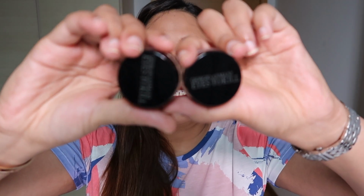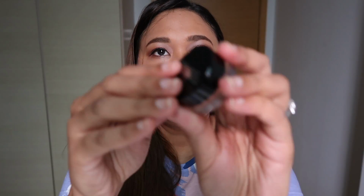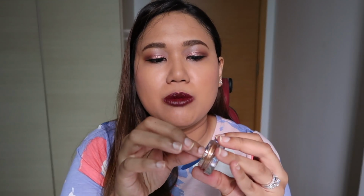Okay, so let's talk about Giorgio Armani again. These are their Eyes to Kill, what is it? It is the Silk eyeshadow. Really love it. Now it comes in a paint pot type of bottle. It comes with a little pressed thingy right there, and it's sort of like a pressed pigment slash cream shadow.